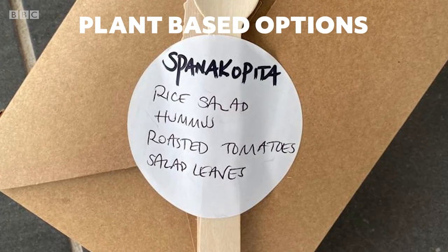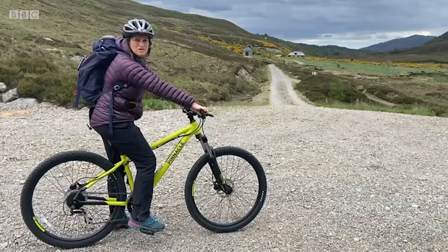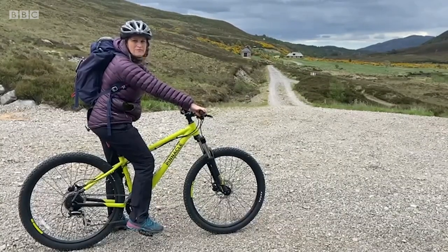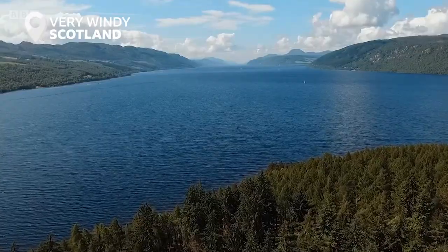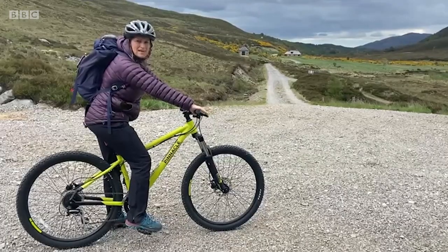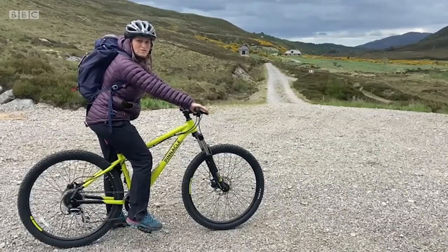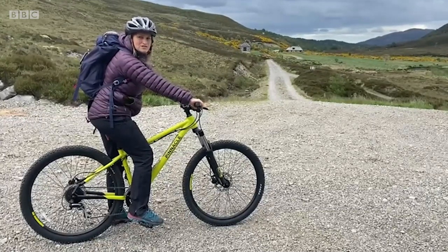We've had loads of plant-based food options. My name's Sweet PC, I'm a producer and I'm part of the production crew for Springwatch. I'm using this bike here in Scotland to help offset carbon, and I'm travelling from my accommodation, which is here, to the office, which is 1.5 miles away. It's great fun, it's a great way to get around, and it keeps me fit on production too.